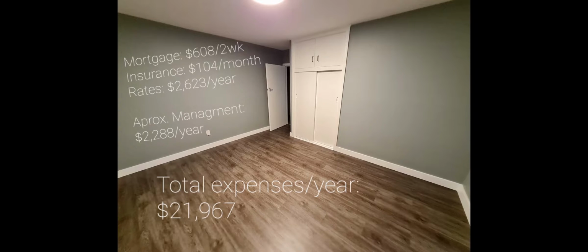The management, so I've included that in the expenses because there's a chance I'll be moving out of the city at some point, and at which point it'll have to be managed. And also I have no experience managing it myself. I feel like if I'm going to get any property managed by a property manager, it should be my first one, so that they can give me a good base, help me to understand property management, and also make that connection for in the future if I want to use them again. So my total expenses, $21,967 per year.